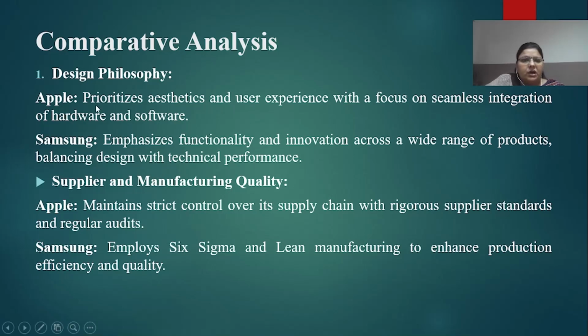Next is the comparative analysis. Now we will compare Apple to the Samsung company and find out what kind of analysis we get. Next, the point is design philosophy. If we read about the design philosophy, Apple prioritizes aesthetics and user experience with a focus on seamless integration of hardware and software.